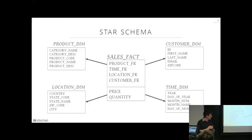So in a star schema, the basic idea is that you're going to have some center table, what you call the fact table, that's going to contain all of the events that you've been recording for your application. So again, in case if you're Walmart, your fact table is going to be every single time somebody scans something at a checkout line, you're going to store a new event that says this is what the thing that the person bought. And then around the fact table, you're going to have what are called dimension tables.